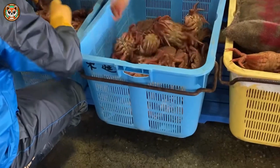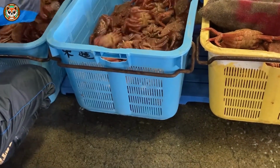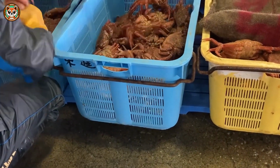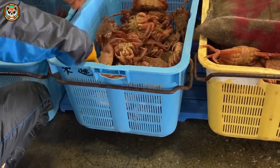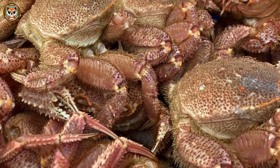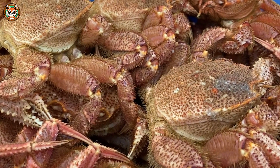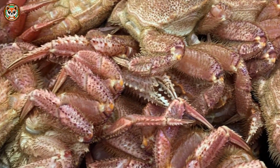Once transported to the factory, hairy crabs will undergo a careful selection process. Healthy crabs with hard shells, flexible legs, and smooth fur will be prioritized for processing or export. Conversely, weak crabs with soft shells or crabs with signs of injury will be removed for separate processing.